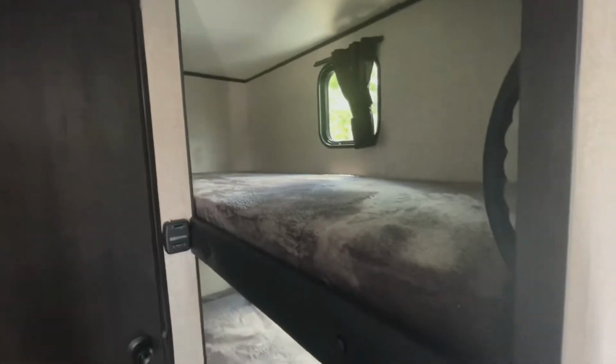So in your 264s, your 284s, those are 600 pounds each. But this is 300 each. Pretty big. You got some natural light coming in for them.